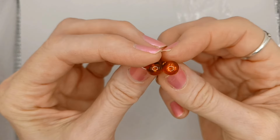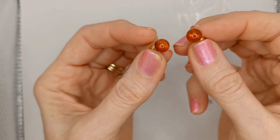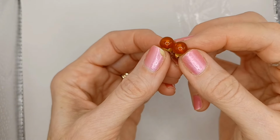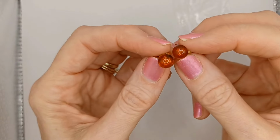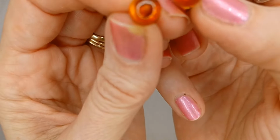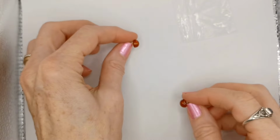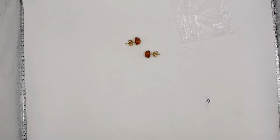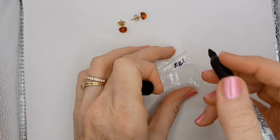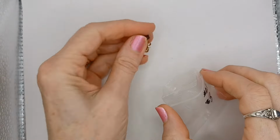So I don't know. This could be like a manufactured amber, made out of the same stuff that amber is made of, but just not through the natural process where it's thousands of years old. So I don't know. They're very pretty. They do definitely have the look of amber. So we're going to do these. These will be number 21. And we're just going to do those for $3. And whoever buys those may end up with some nice amber.